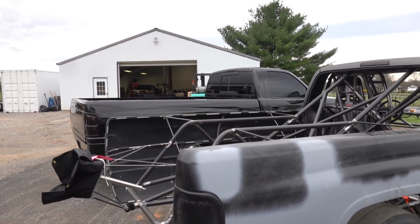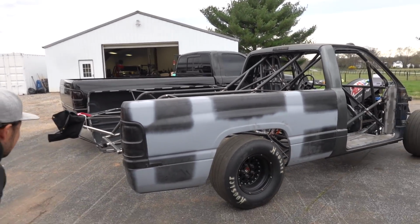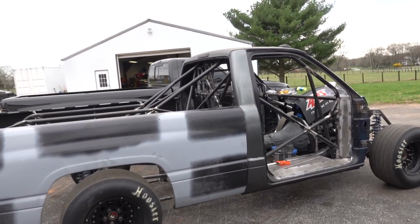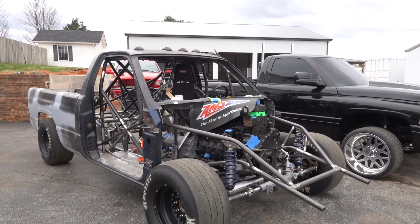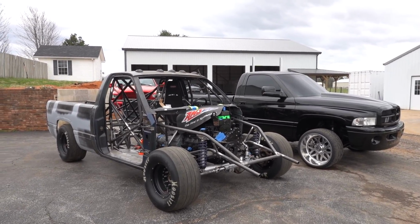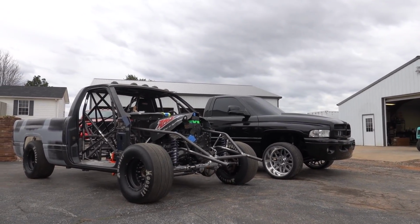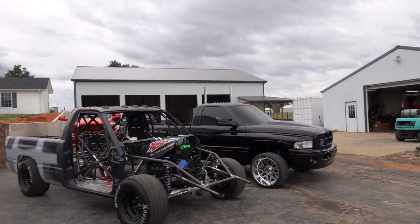I'd say she's quite a bit lower. I don't know, what do you think, like 6 inches? It's really hard to tell on camera. I'd say it's the lowest it's ever been. Yeah, it's really low. Looks really low and quite a bit shorter. You can't really tell until you park next to it, though. Because the lower, it was going to look longer, right? Yeah. I'm so glad we shortened up the bed. Like, I'm so happy. Oh, yeah. You know what it looks like? $1 million, baby.